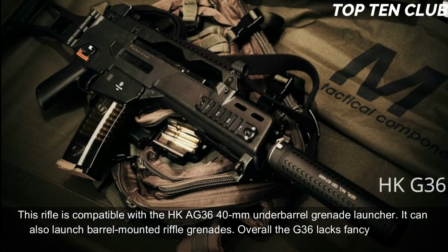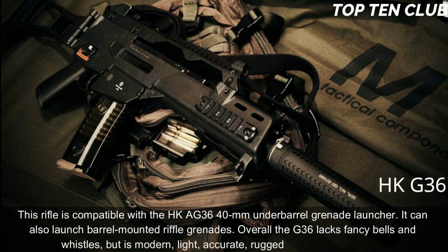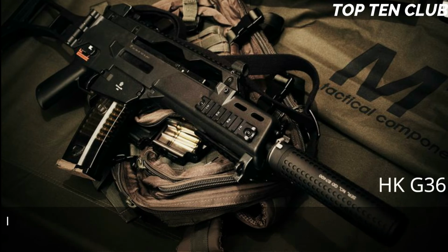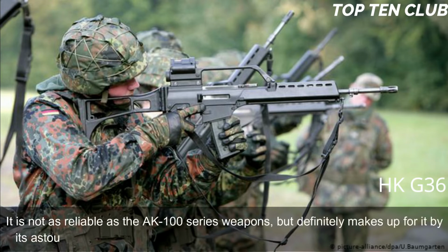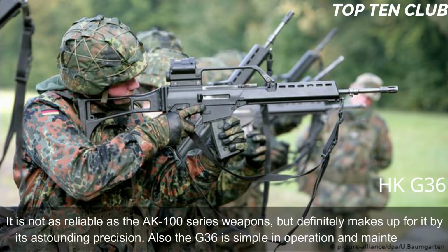Overall, the G36 lacks fancy bells and whistles, but is a modern, light, accurate, rugged, and reliable weapon. It is not as reliable as the AK-100 series weapons, but definitely makes up for it with its astounding precision. Also, the G36 is simple in operation and maintenance.